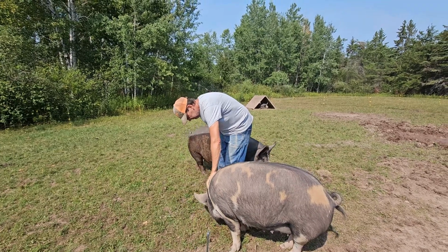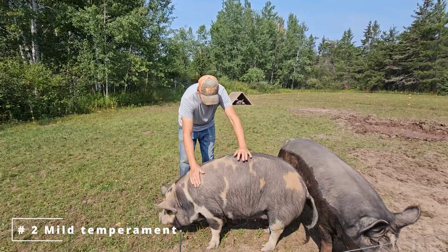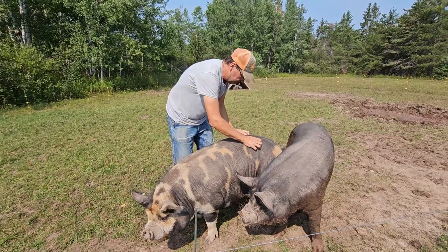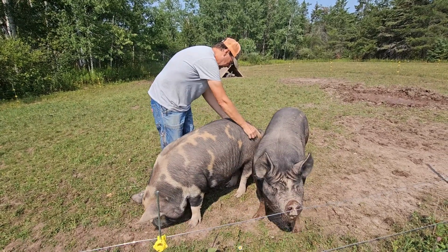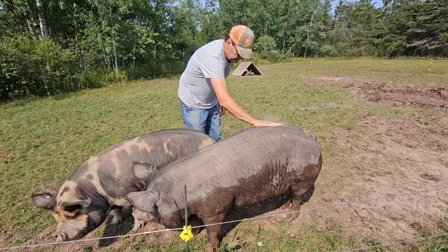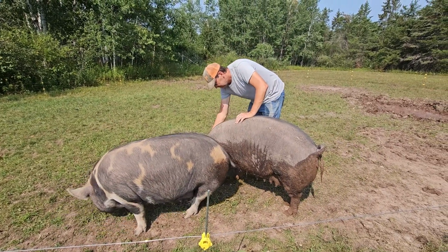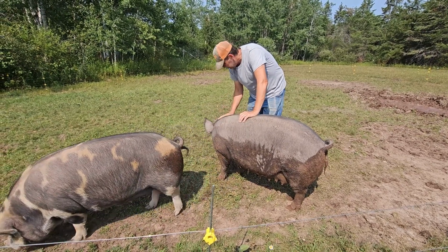Okay, so number 2 on our list is they have a very mild temperament. I mean, these guys are so sweet, easygoing, personable. They're playful. They're easily trainable. Easy to move from one paddock to another. Kevin can easily trim hooves. They let them touch their feet, no problem. They love scratches, as you can see. They're extremely mellow. They always come to see you when you come out.